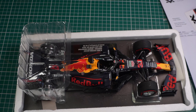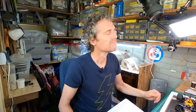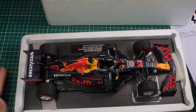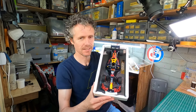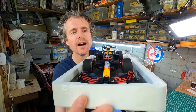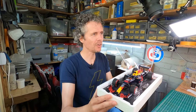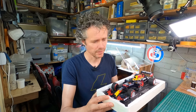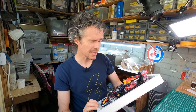Oh. There you go. All right. Okay. Let's remove this. Oh, it smells new. This smell. That's great. I mean, it's heavy. Look at this. And it's an empty car. And all the models I have from Max Verstappen, they are all filled with a driver figure with him. But this one's empty, and that's for a reason.